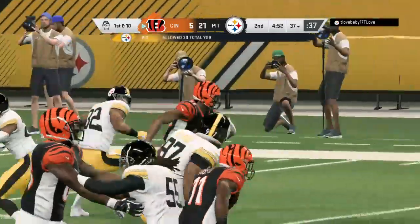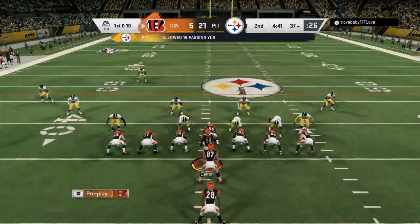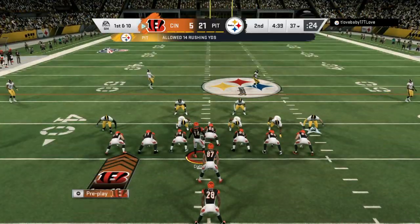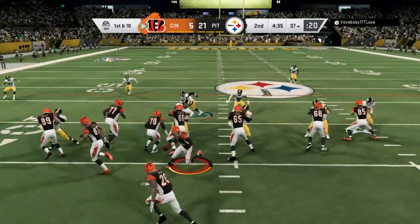Exactly. He put it through the post. That's going to help him at contract time. But that offense, they're thinking, let's get in the end zone this time. I don't know if that helped him at contract time. You could have kicked that one through. I don't know about that.